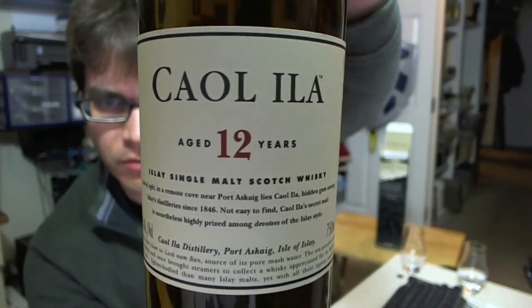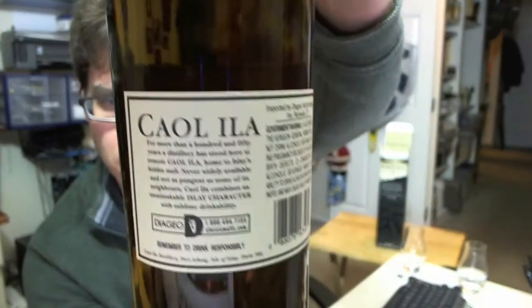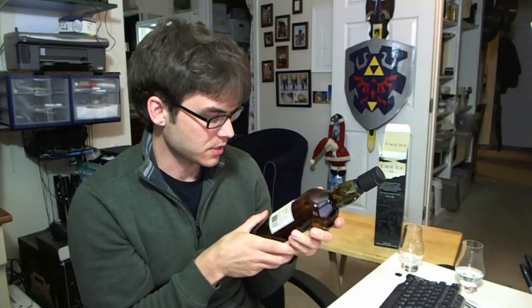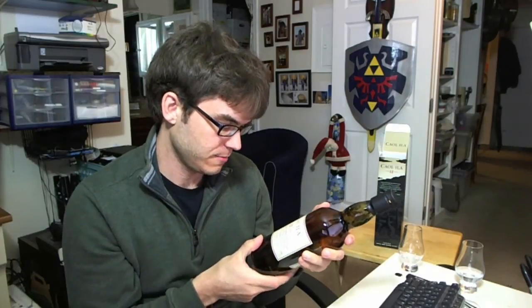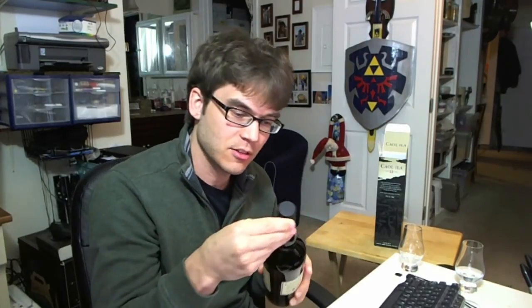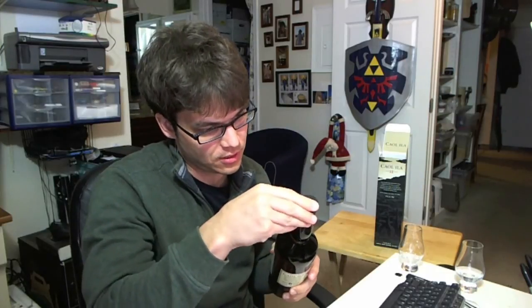I don't know if the information on here is the same that's on the box, but you can have a look either way. Yeah, it looks like about the same. Islay character with sublime drinkability. Lovely. Okay. That's enough reading. It's time to taste this baby. Okay, so the foil on the top looks like it's been a little roughed up, but hopefully I will be able to get this to open.